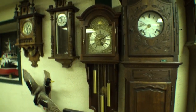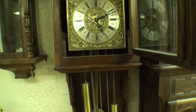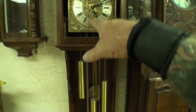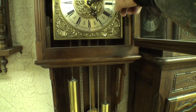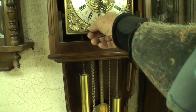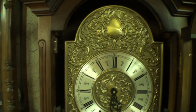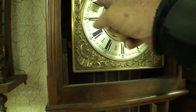Now, I like this clock right here, but it's really not a collector's item. It's a mid-century design. When I say mid-century, I'm talking from the 60s, I would say early 60s. And it's got the 3 weights on it. When you see these 3 weights, that's telling you either 2 things: that it dings at every 15 minutes, or it's got a musical Winchester chime to it. So we're going to go ahead and go down here. So that's at the half-hour mark. Now let's go up here to the hour mark, and we're going to see what it does.